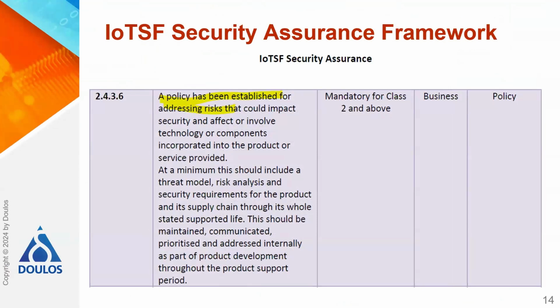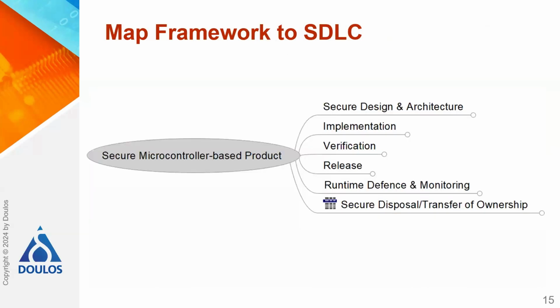If you're an IoTSF member, there is also a questionnaire which is available to members that you can use as a checklist to make sure that you've actually met all the relevant requirements. Okay, so finally, how do we actually implement this? Well, if we've got our SDLC, how does that relate to the IoTSF guidelines?